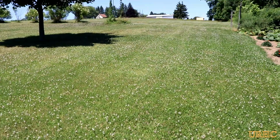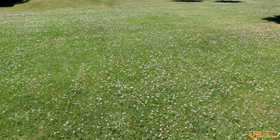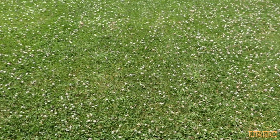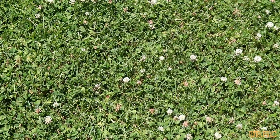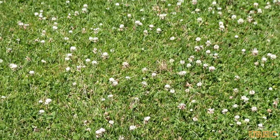If you look around my yard, when it gets this dry out, the whole yard turns to clover, and actually it's pretty dangerous to walk on barefoot because there are so many bees just enjoying this clover that within 5 feet you'd probably wind up stepping on a bee. It's just unbelievable. I don't know where they all come from, but they just love this clover.